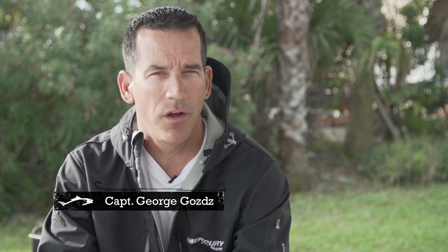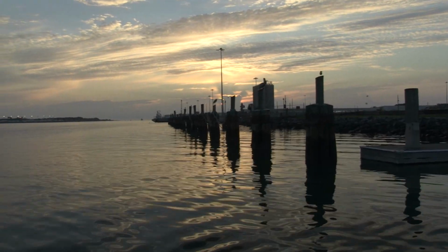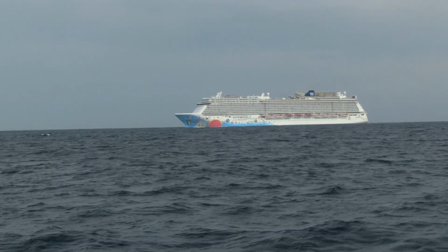This is my first time out of Port Canaveral. This area is well known for its cruise ships with the proximity to Orlando. It's a great jump-off destination for these big boats to go out to the Caribbean. But we're here for a different reason. This area is well known for certain fisheries. The red snapper, the cobia, and the tripletail are great up here, and these guys have it dialed in.